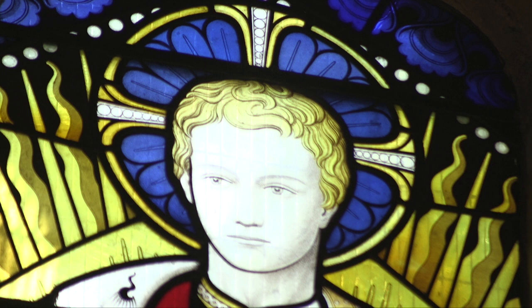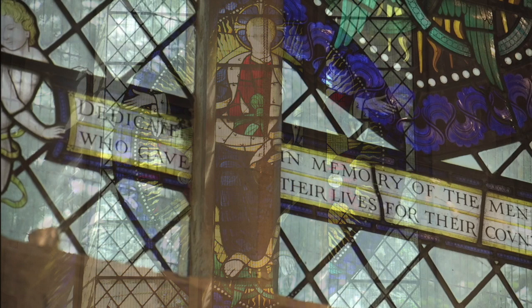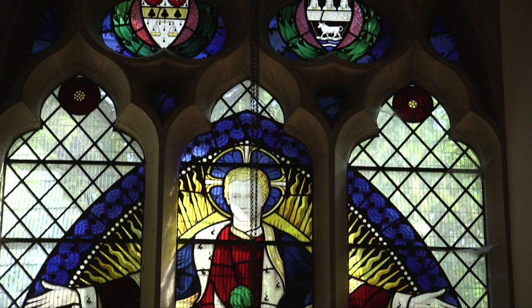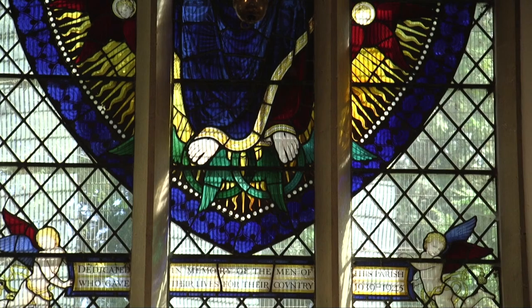In the early spring, light floods straight through the face of the risen Christ in the east window during the morning service. The window depicts Christ in glory and was installed in 1952 to commemorate the men of the parish who died in the Second World War. It was designed by the distinguished church architect Sir John Ninian Comper, also a leader in the Gothic Revival movement. The colour is vivid and rich, with rays of sunshine encasing the seated figure of Christ with arms open in blessing.